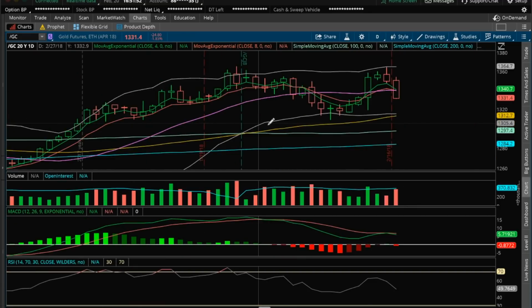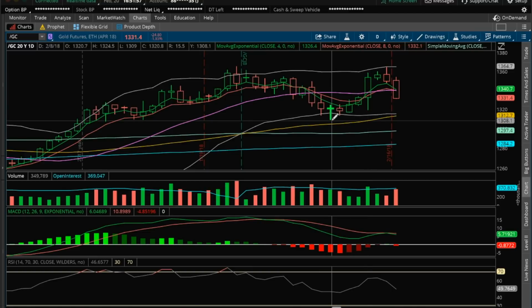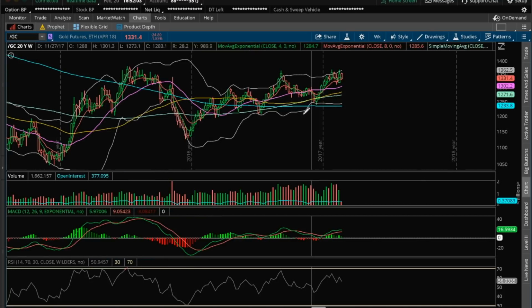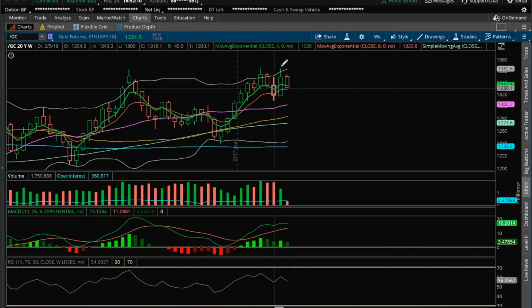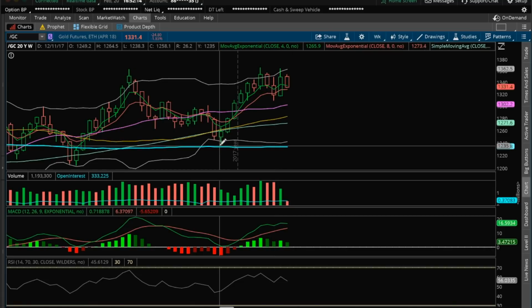The next support we're going to watch for is going to be this low here of 1319.10, and then for me a must hold is going to be at 1309. And looking at the weekly, we lost that weekly upper Bollinger Band, back tested, rejected last week.